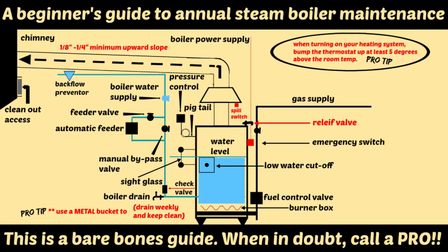And I filled the bucket up, and I went to lift it to go take it to a drain, and the bucket actually collapsed on top of my boot. And by the time I got my boot off, I burned all the skin off the top of my foot. So it was not pretty. And I strongly recommend you getting a metal bucket because you don't want to get that water on you.